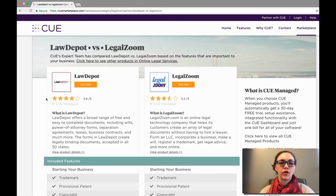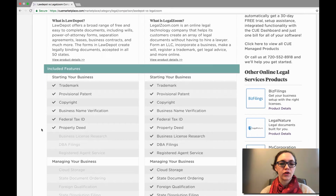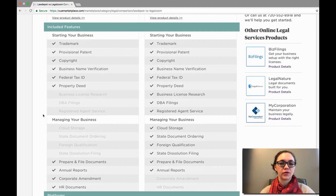As you can see, for LawDepot, they don't have the ability to do doing business as filings, registered agent services, or business license research. Why might this be important? Well, some states require you to have a registered agent to accept official notices on behalf of your business, and some states will act as your registered agent for no charge. LegalZoom, here on the right, will act as your registered agent if your state does not. And the benefit of this is that they will notify you of any ongoing compliance deadlines after your business is formed. LawDepot does not have this service.